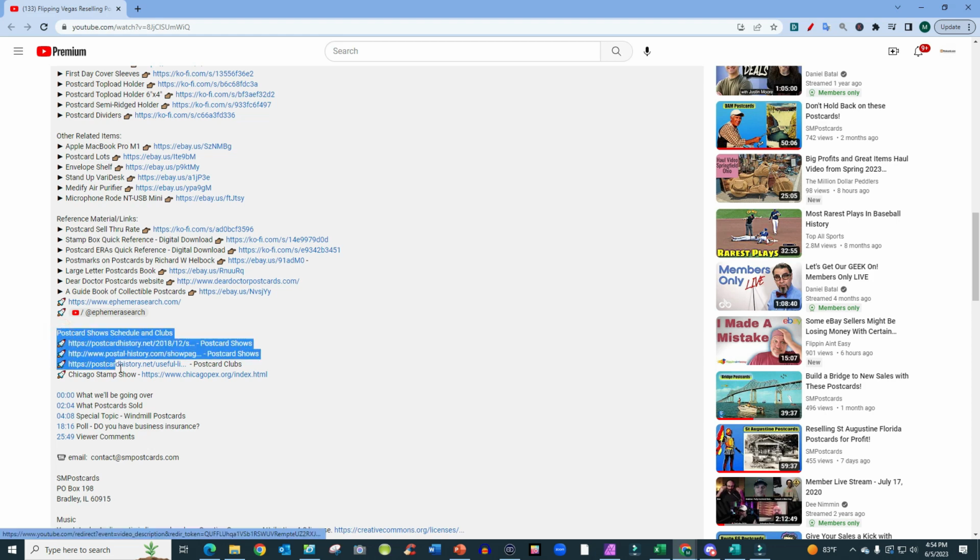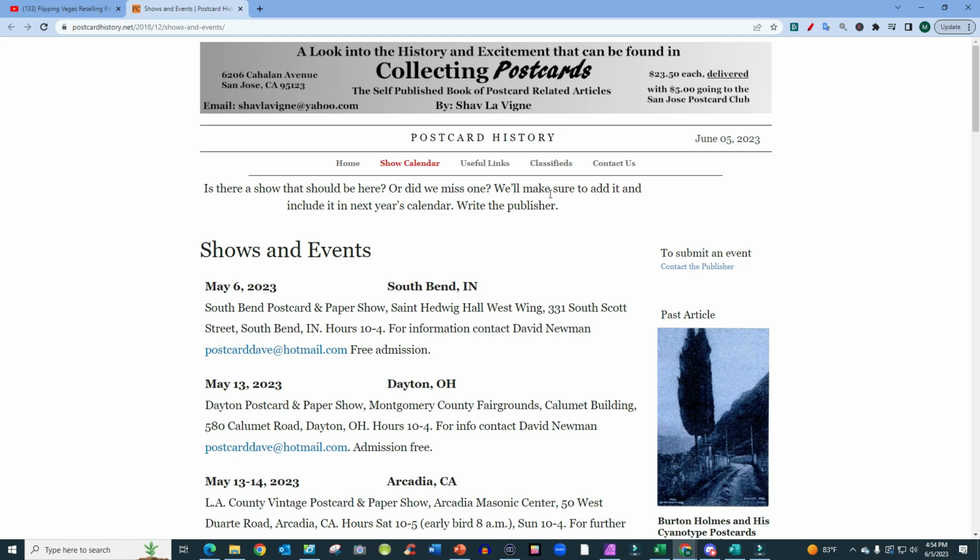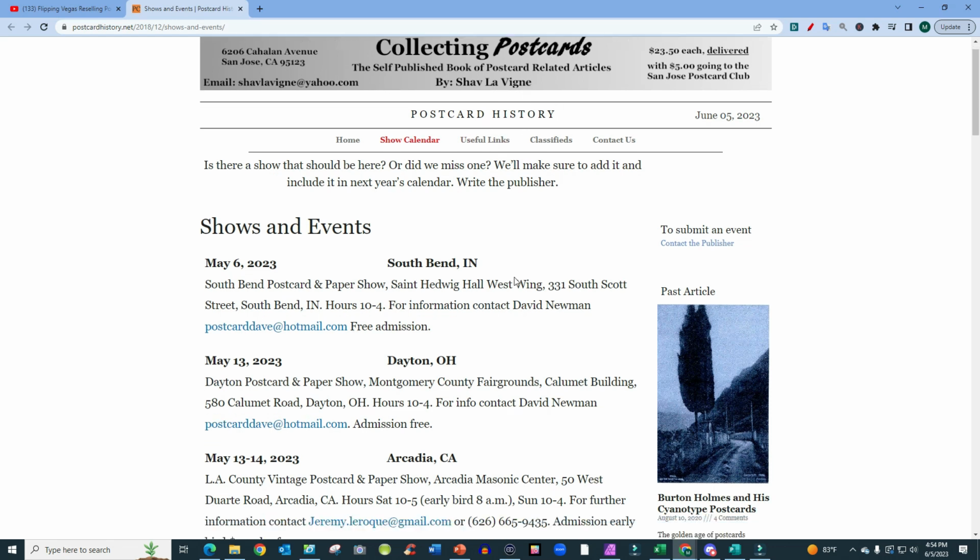So this is the postcard clubs and shows. There's 4 links, and I'm going to take you through each one. So there's 2 links going to shows, 1 going to clubs, and this is a stamp show in Chicago. So let's click on the first one for postcard shows. Takes you to a site called Collecting Postcards by Shav Levine, or however I pronounce that.